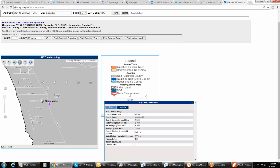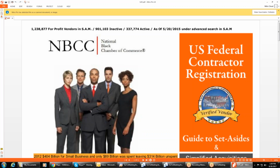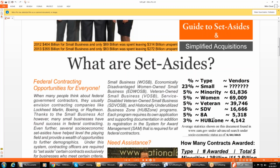HUBZone is another set-aside, because he's not a minority or a veteran. It's the only other area he's going to qualify. He can't do an 8(a) because he's not a minority or a veteran or woman owned. I see. And the HUBZone, he's not in it. So that's the only other set-aside outside of small business that he could qualify for.